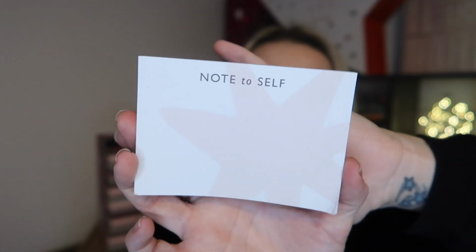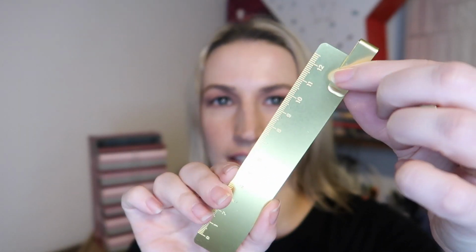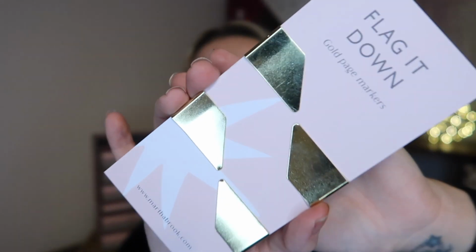Day number 13. So these are some sticky notes, note to self. Day number 14. Ooh, I like this. So it's a gold metal ruler and it even has a little bit at the top where you could slide it onto your notebook so you don't lose it. Keep it in there or keep it in your diary. I like that. That's cool. We like that a lot. Day number 15. Some gold page markers. So I like those. Don't know if they come across a bit silver on the camera, but they are gold.